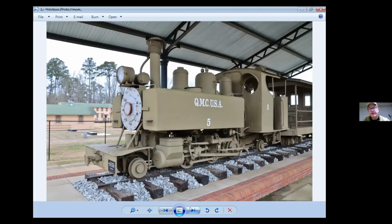Ironically, the sign sitting in front of it at the National Infantry Museum shows all the photographs of locomotives taken at Fort Benning. Not one of them is painted like this. You'd think they'd take the cue from that. They were all painted black, but the markings are pretty good.